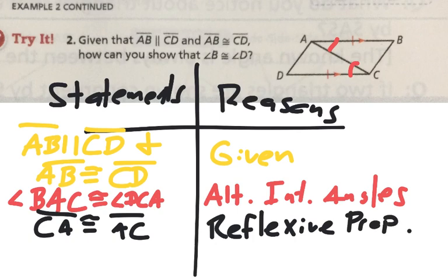Because it's literally a reflection of itself, right? From CA to AC. So if I know CA and AC are congruent, do I have enough information to say the entire triangles are congruent? Yes, I do. I have side, angle, side. So let's go ahead and name the triangles and say they're congruent.